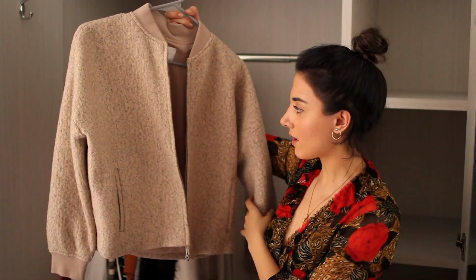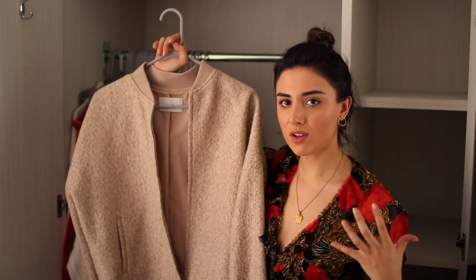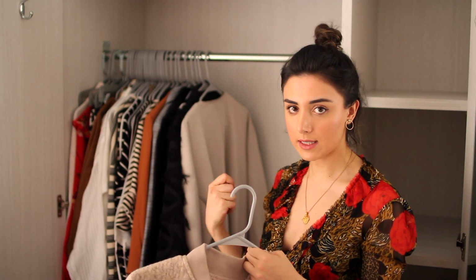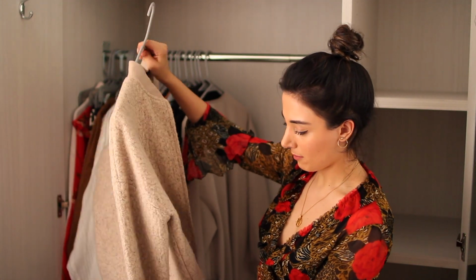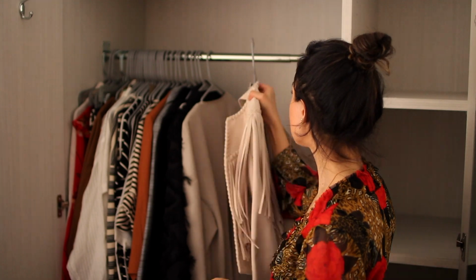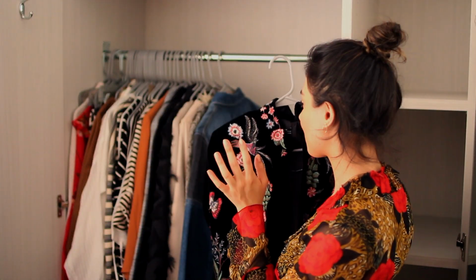Here is a bomber jacket from Oakenfort that I never wear. I've learned that bomber jackets are not my favorite unless they're like really light material, and I currently have two that I'm keeping that are black and really light. Thank you for all that you've done for me. I got this jacket from Zara 2 years ago and I love this, so I'm keeping this. I love this jacket, also from Zara.